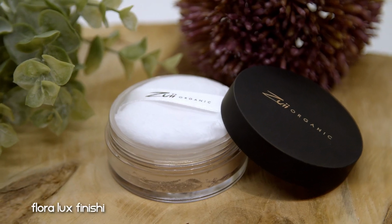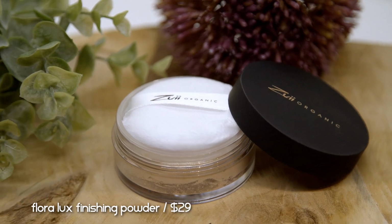So let's move on with their powder. This is their Flora Luxe Finishing Powder and this retails for $29. This is such an interesting powder because guess what? It has actually real flower leaves mixed into the powder. I thought that was super interesting. It looks a little bit messy in real life, but if you see their product shots, you're like, oh my God, a powder with flowers. I was just really interested to pick this one up.